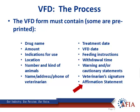Do you have a question there? Yeah, on your last slide, do they have an amount required on the VFD? I missed it, I'm sorry. On this one? Yeah. I did. Drug name and the amount, and then the indications. So that's the amount of feed, and not the amount of drug? Well, it'll be the drug rate. Yeah, it'll be the drug levels, and that'll all be included in the feeding instructions.